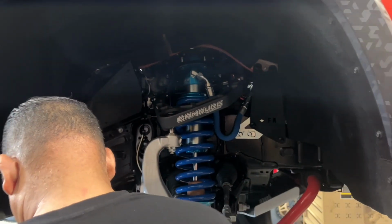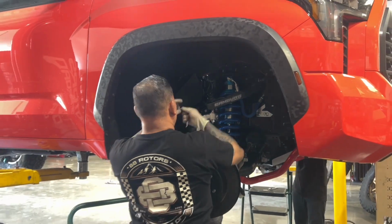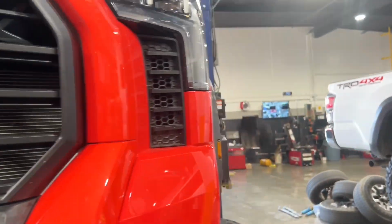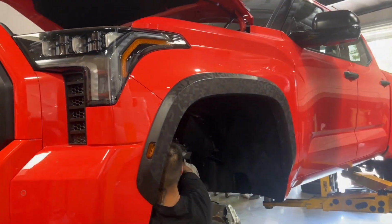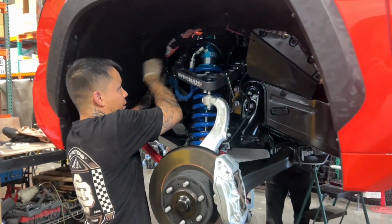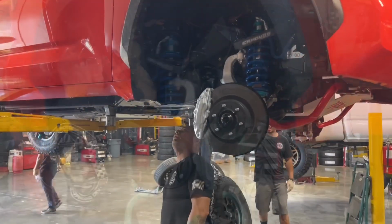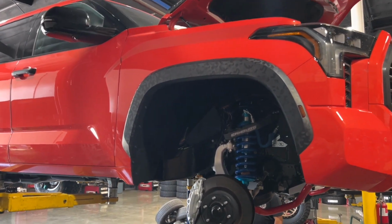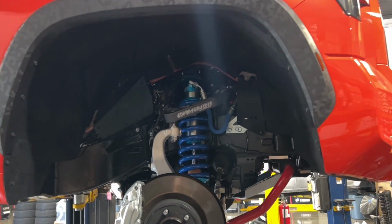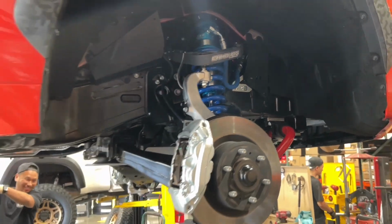King shocks for the 2022 and newer Tundras come standard with finned reservoirs. This one right here is going with a set of CAMBURG KINETIK BILLET upper control arms. These are UNIBALL upper control arms with Heim joints that we've installed on here for great suspension geometry adjustment. We get about 3 inches of lift in the front end and about 2 inches of lift in the rear with the old man EMU lift springs.